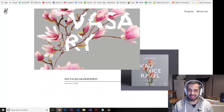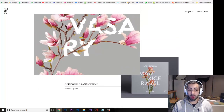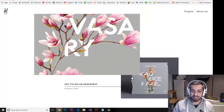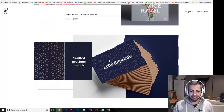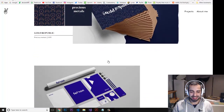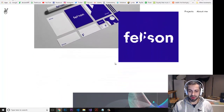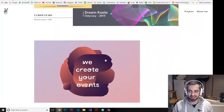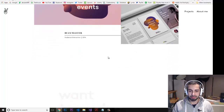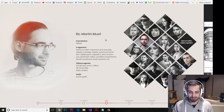And another parallax effect. And we got some boxed elements. Like I said, this is a really nice trend. Another parallax effect. And some, yeah, really nice. Okay. So let's move on now to the next page.